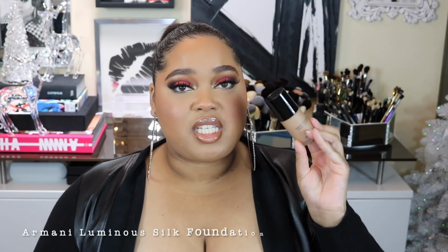My Armani Luminous Silk Foundation. I feel like this goes without saying that I'm definitely buying another one, and I have 5 new bottles of it, and I always keep a backup because I don't play about this one. This is one of my Holy Grail foundations, so as long as they make it, I'm gonna have it, and even if they say that they're discontinuing it, I'm gonna run out and buy 20 bottles because I must have it.